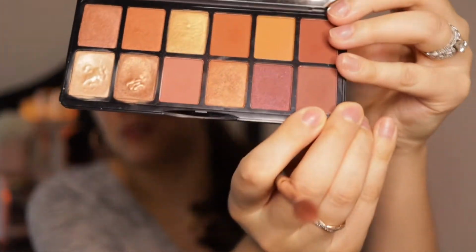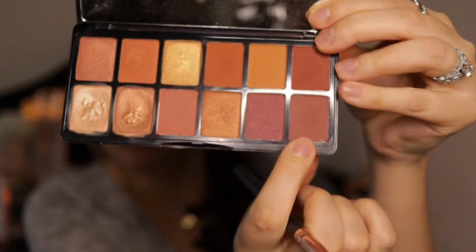I'm going to go in to deepen up the outer corner a little bit, and I'm just going to take this purpley shade over here. I'm just going to take that into my outer corner. And I tap off the excess of this one because they are a little pigmented. And I'm just going to focus this on the outer corner.